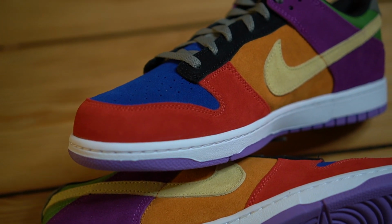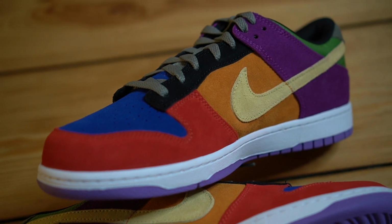Even though this is a Nike Dunk, this surprisingly wasn't a Nike SB release. You get a regular Nike box with these sneakers, not the SB box, and this sneaker did not actually release at skate shops.